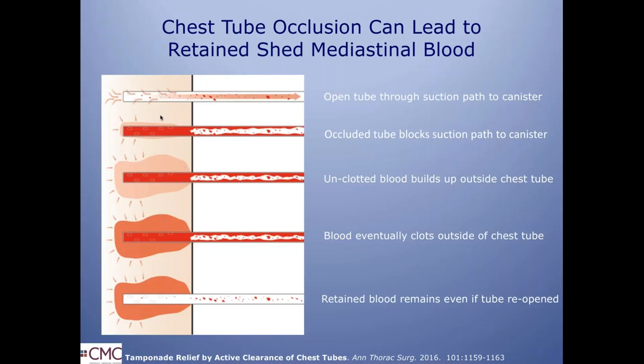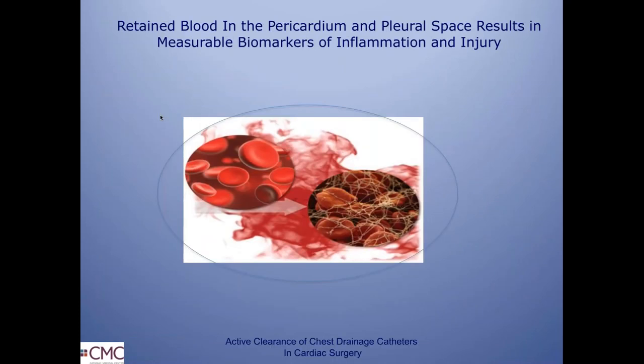The pathophysiology of this obstruction is pretty simple. We all understand it: once you start clotting your chest tube, the blood in the mediastinum will not drain to these same eyelets, and you start creating that clot, initially somewhat around the tip and then around the whole eyelet area. And this clot is outside the chest tube. So even if you milk or even suction those chest tubes, you're not efficiently draining the mediastinum, for the simple fact that the eyelets are occluded from the retained blood. So this retained blood is the big deal.